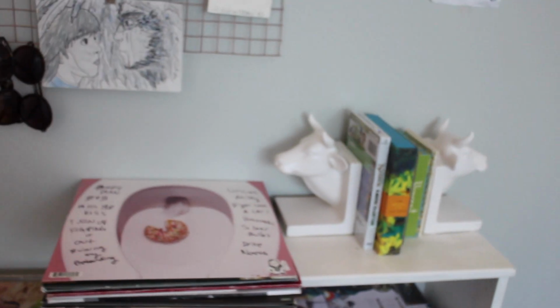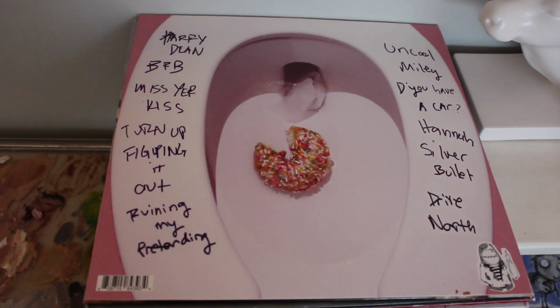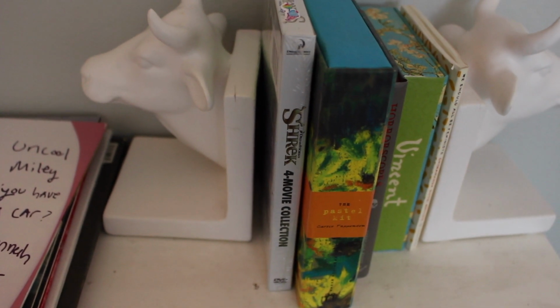Over here is my bookshelf. On top you can see all my records. Right now I have the Swimmers record on top because that's the one I've been listening to the most. Over here I have my cow bookends. You might remember this from my dorm haul or my dorm tour. In between them I have my beloved Shrek collection of movies that my friend got me.